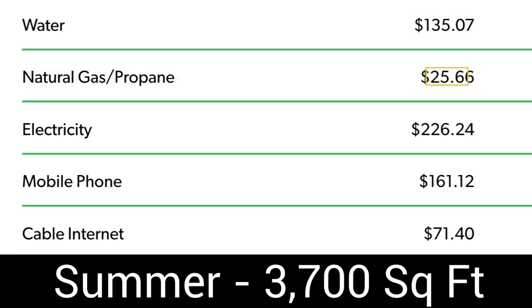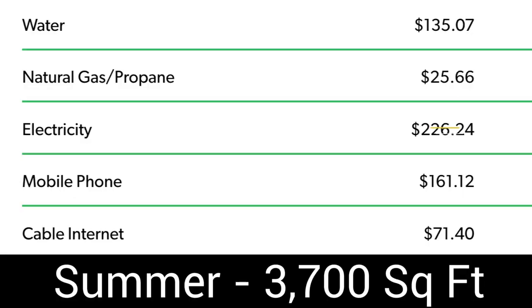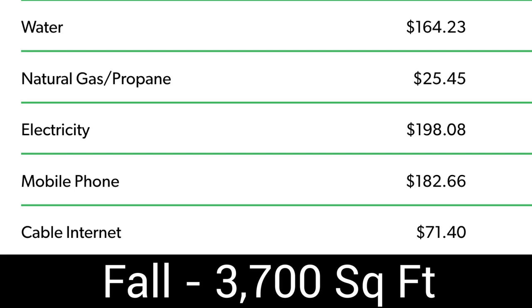Very low natural gas bill in the summer, because where that can get kind of high is when you're running the heat. So we'll see that bill increase. But electricity in the summer, I believe I pulled this from July, is like the peak of the summer, July, August. So the electricity bill definitely goes up then, and was more in the larger house with the 2 air conditioner units versus the smaller house with the pool. And that wraps up the summer.